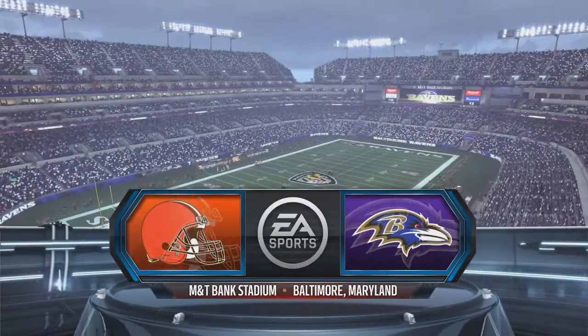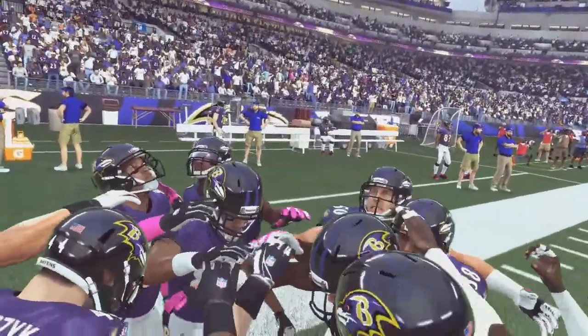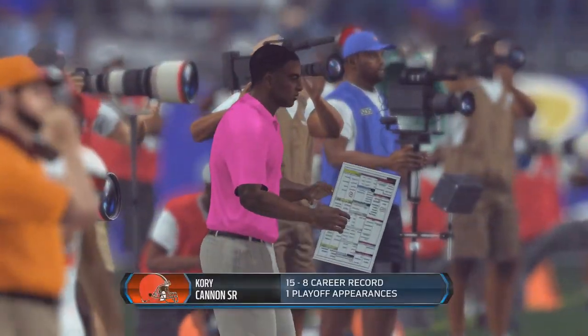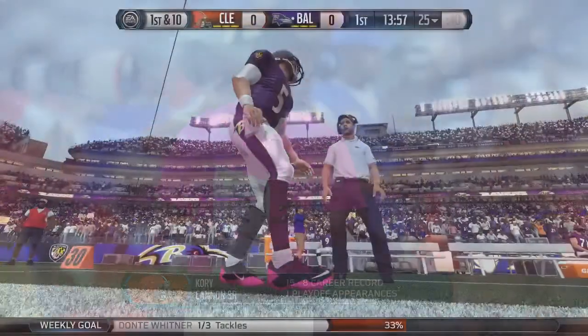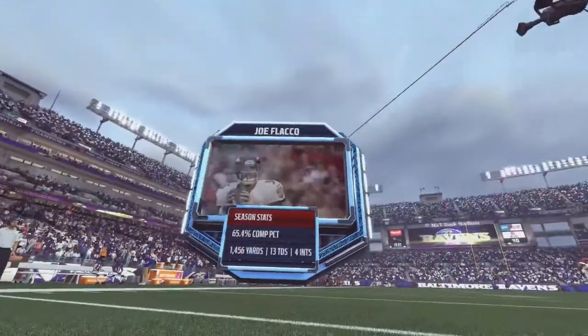Welcome to Week 7 of the NFL season. Today we have the 3-2 Cleveland Browns taking on the 2-3 Baltimore Ravens. These two teams met back in Week 2 of this season, and the Browns won 47-14 while forcing 7 turnovers. Let's see if the Ravens can start out better today.